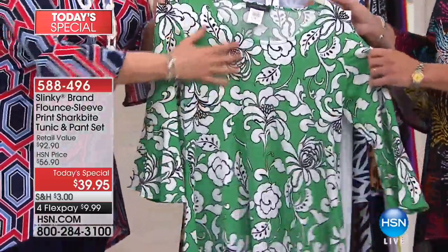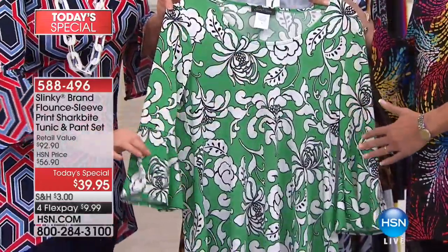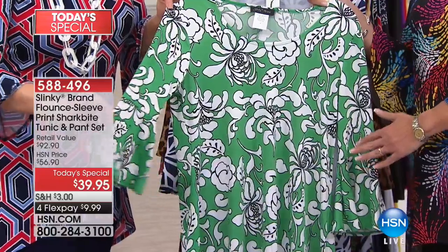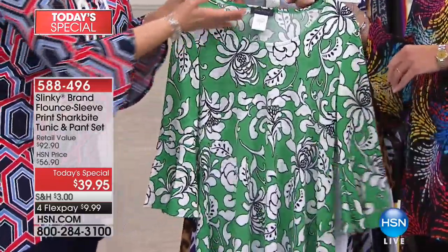Remember that Jackie's tunics are normally what, $49, for a regular tunic. This is a nice, long, shark bite drama tunic. Think of that, $49, and normally her pants are $43. Today you're basically paying $20 each.